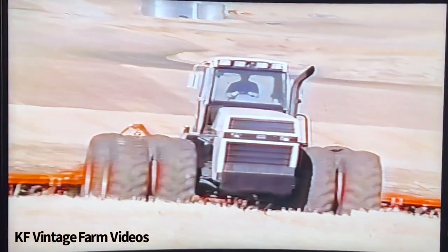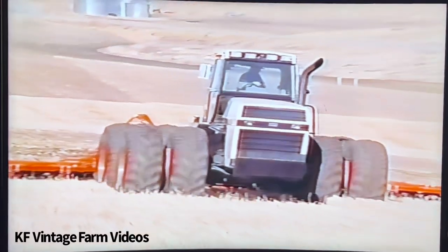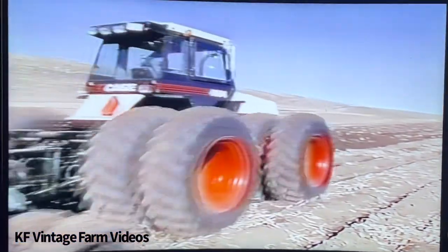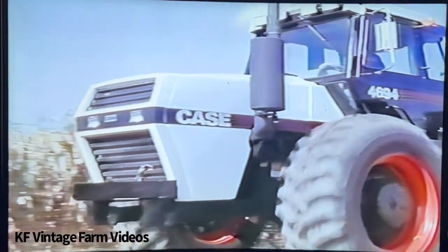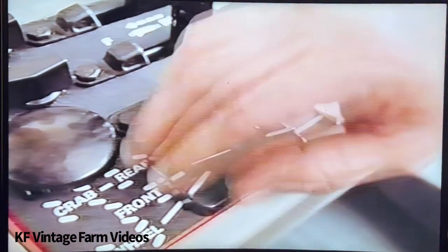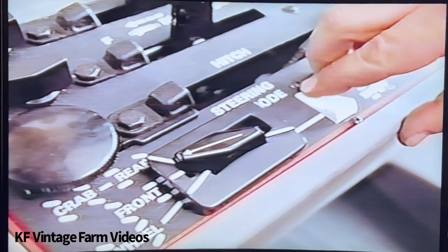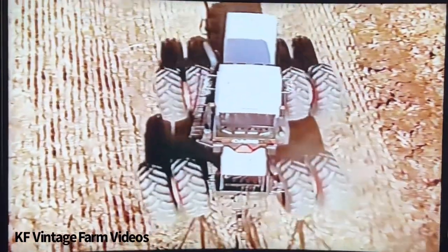Unlike articulated tractors, these four-wheelers maintain front-to-back integrity. The precise balance of these tractors distributes the weight and the engine power equally to all four drive wheels. Steering is electronically controlled and monitored, instant and precise. You control exactly where you're going and how you're getting there.